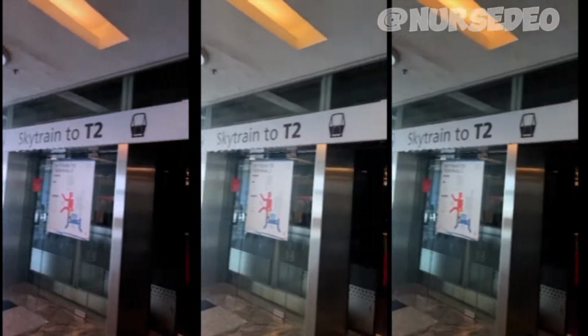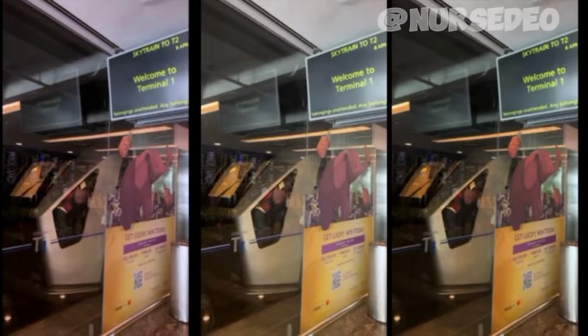Imagine, they do not have drivers inside this train. This is a fast train here in Singapore, and it is driverless, meaning it is automatic. It just goes up and down the whole terminal.